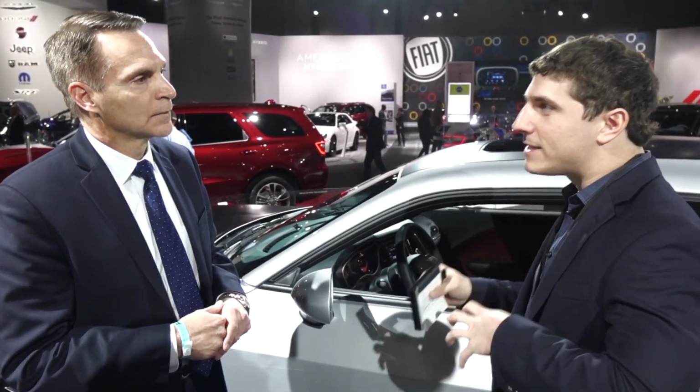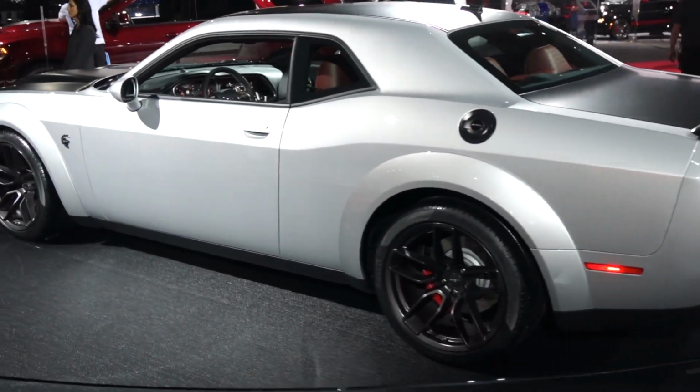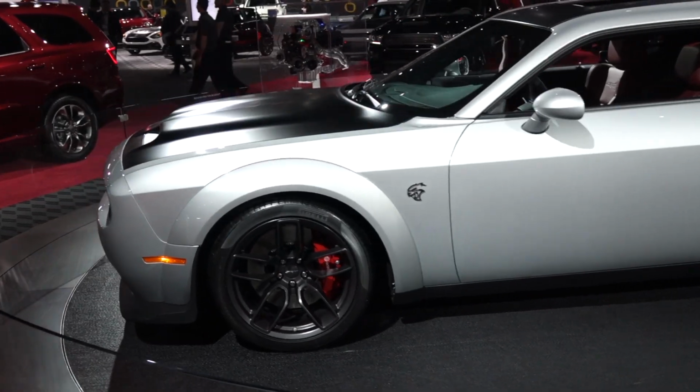Awesome. The buzz was huge right when the car came out. Is the demand still there for the car? Absolutely. The Redeye, we just announced it about 4 months ago. Just building them now and delivering into the dealers. We've got sold orders all the way through May. Oh, production. Awesome. So the car's off to a great start.